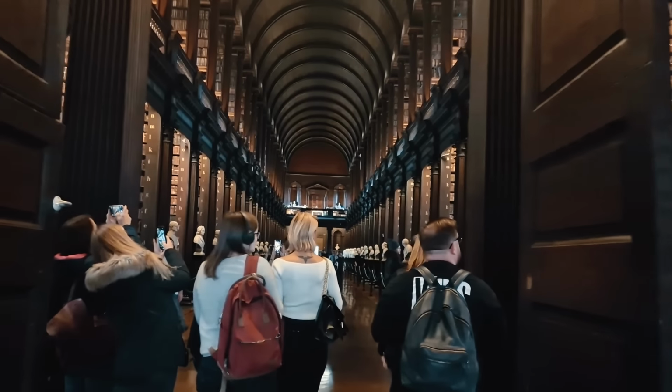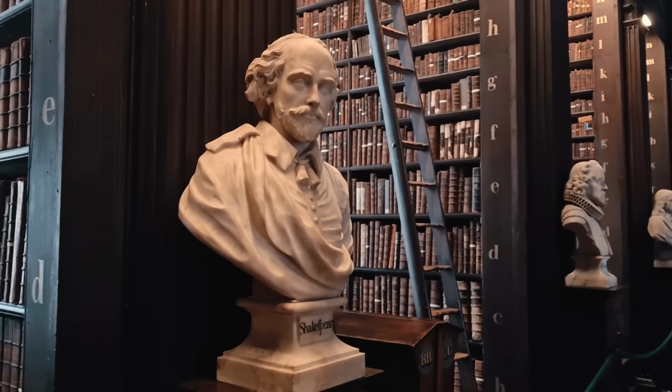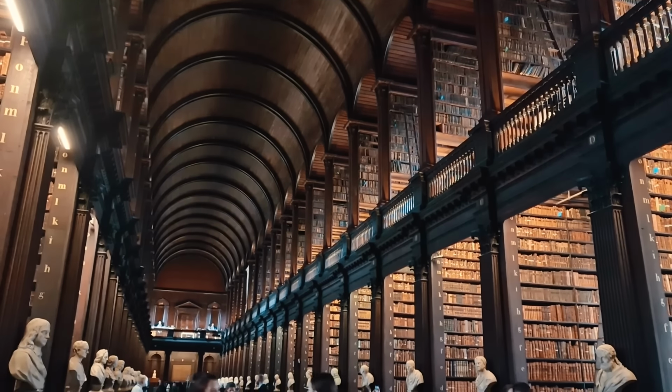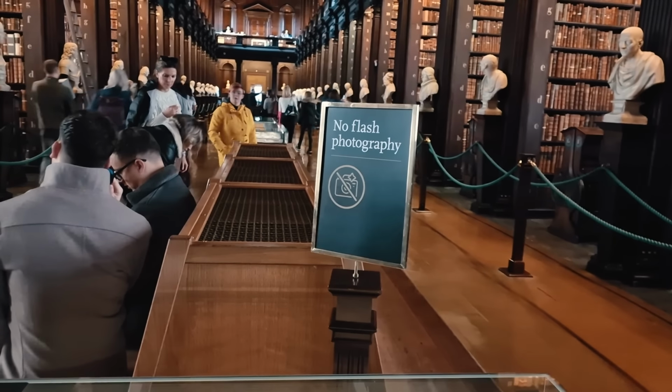Now you can't actually take pictures or videos of it, and you'll only spend about 30 seconds looking at it before they let you into the old library. Arguably, this is the more interesting bit of the tour. You get to see this wonderfully old library, and it provides some excellent photo opportunities.